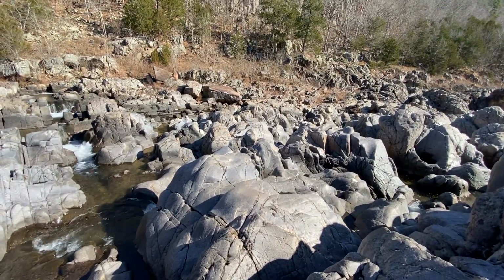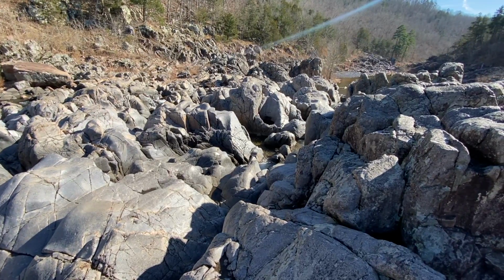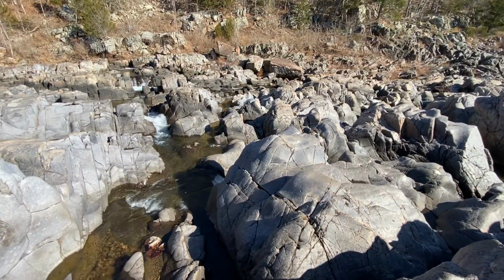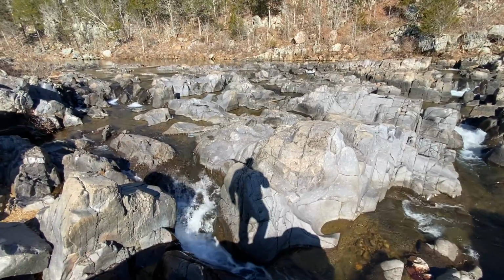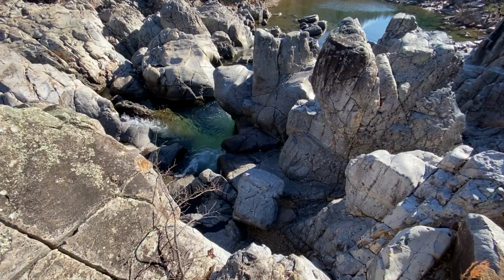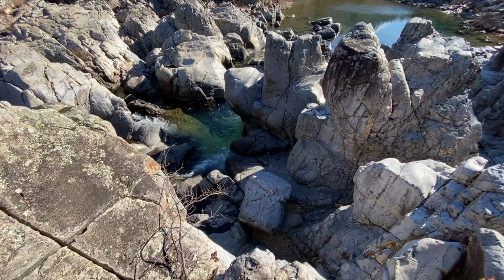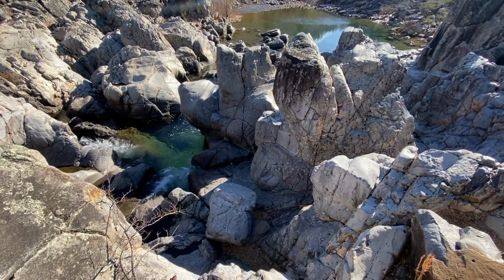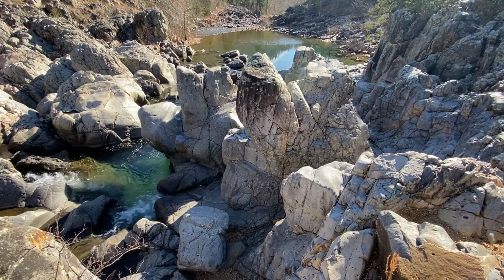Look at these rock formations. Look how smooth they are. Look how rounded they are. This is really cool. And there's my shadow. That little pool right there is really, really deep. And then you look at these rock formations. They're just incredible, amazing rock formations.